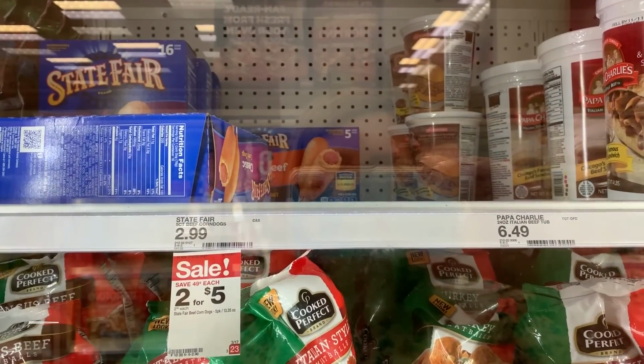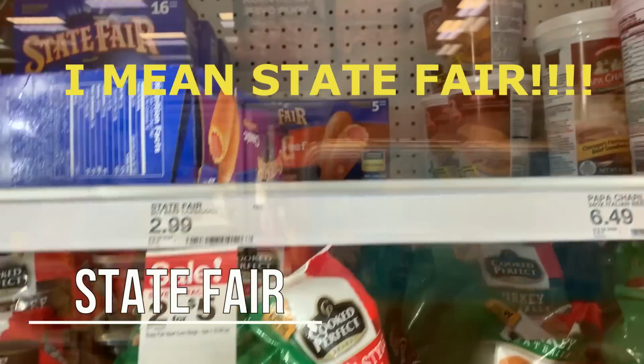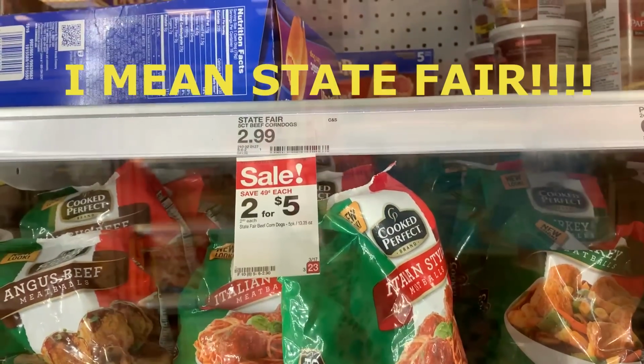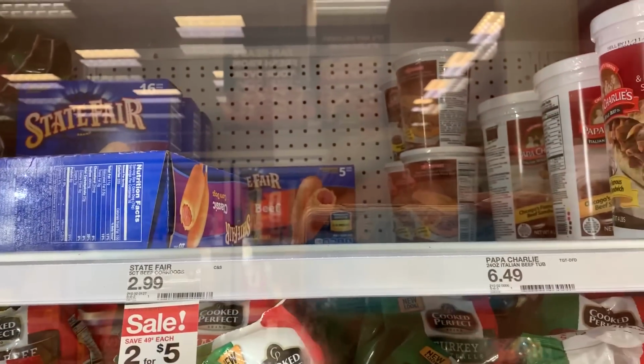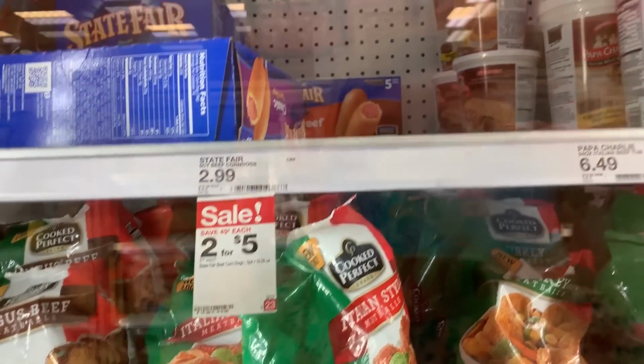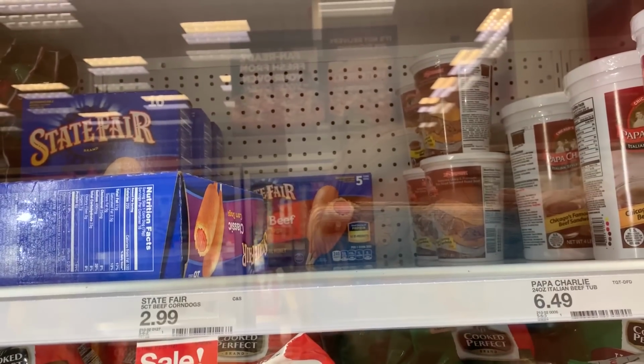All right, the State Fair corn dogs, all the way back there, you want to get the 5 count because they are on sale, 2 for $5 or $2.50 each. Now, we do have a printable 75-cent off 1 coupon, so go ahead and grab one, use that coupon, and you'll pay just $1.75 for the box.